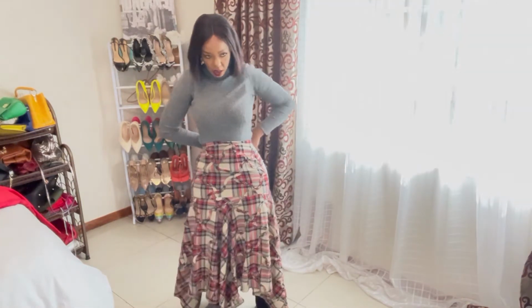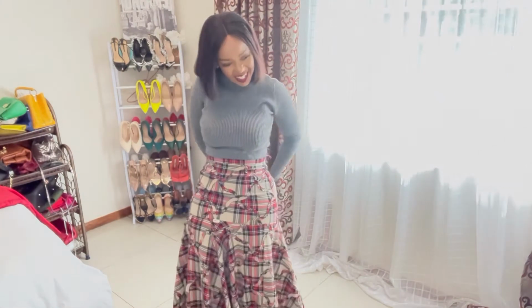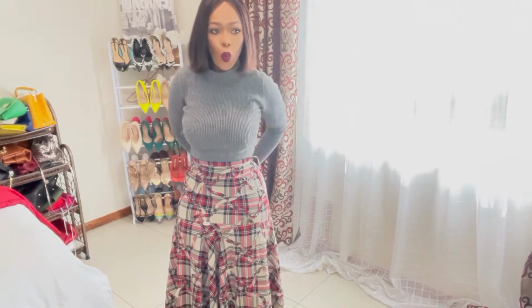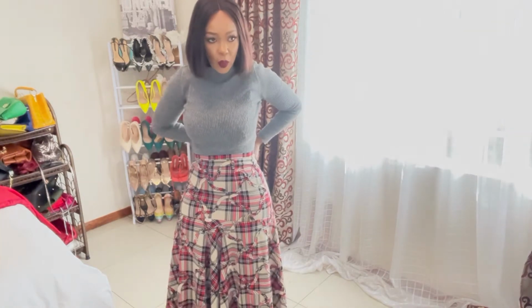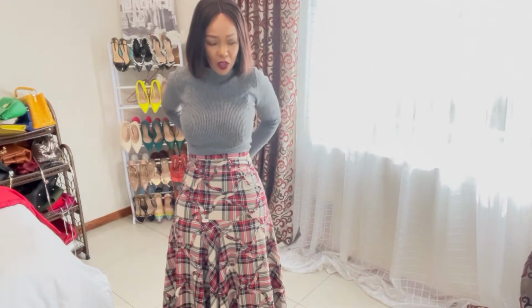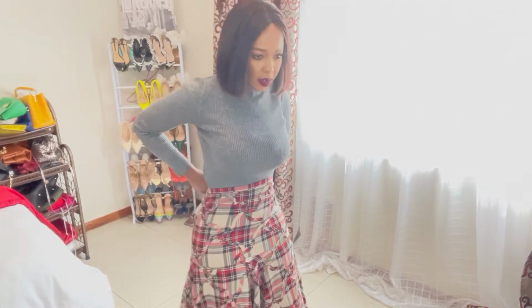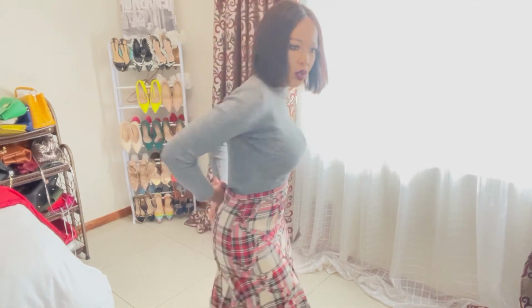Then, what next look? A gray turtleneck and a check. Guys, this is the old skirt. At that time, I was still wearing size 28. So don't judge. You can imagine, at that time I was so thin. And now I think it's not.